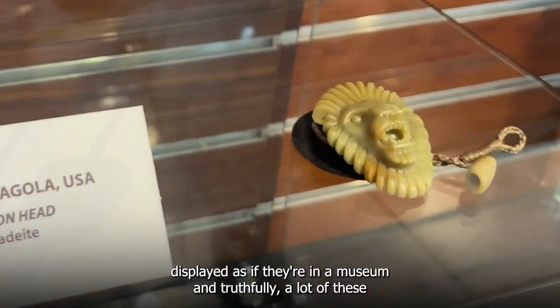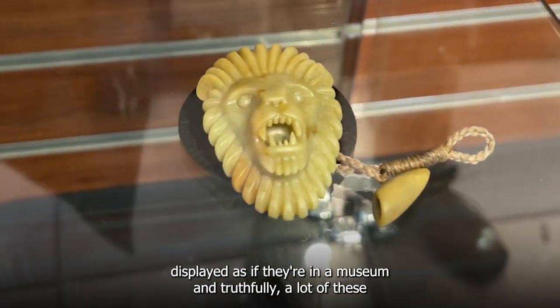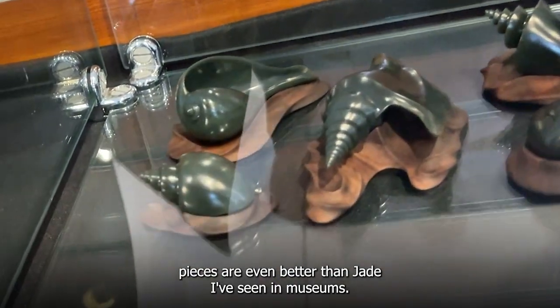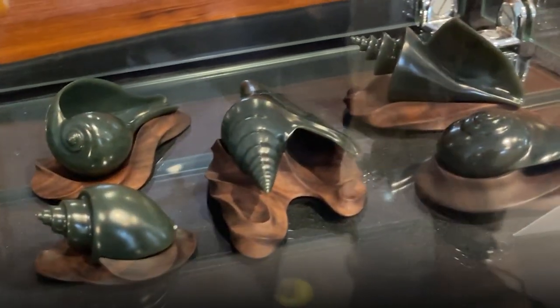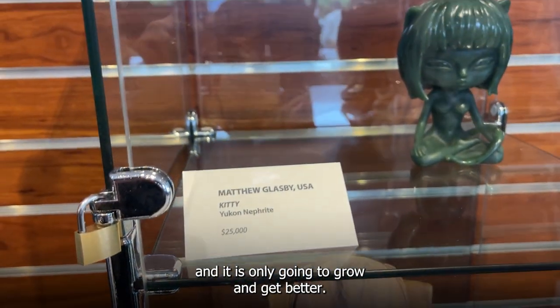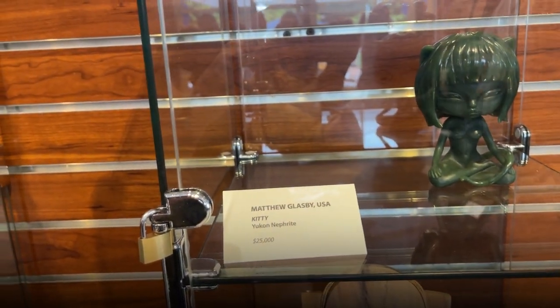The pieces are displayed as if they're in a museum, and truthfully, a lot of these pieces are even better than jade I've seen in museums. This was the first year of the event, and it is only going to grow and get better.